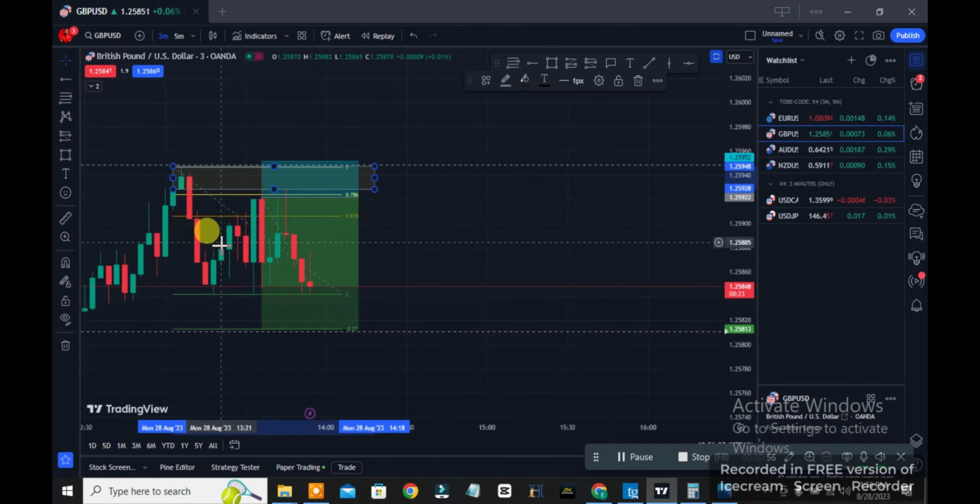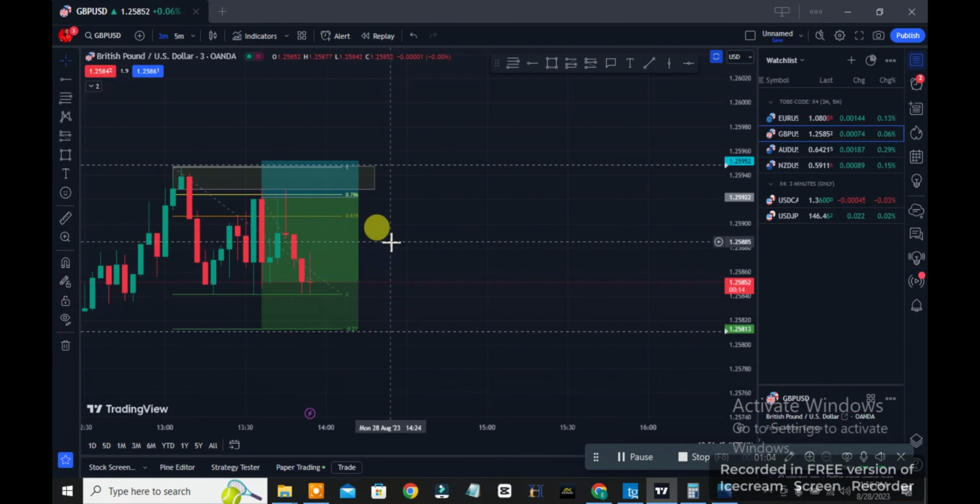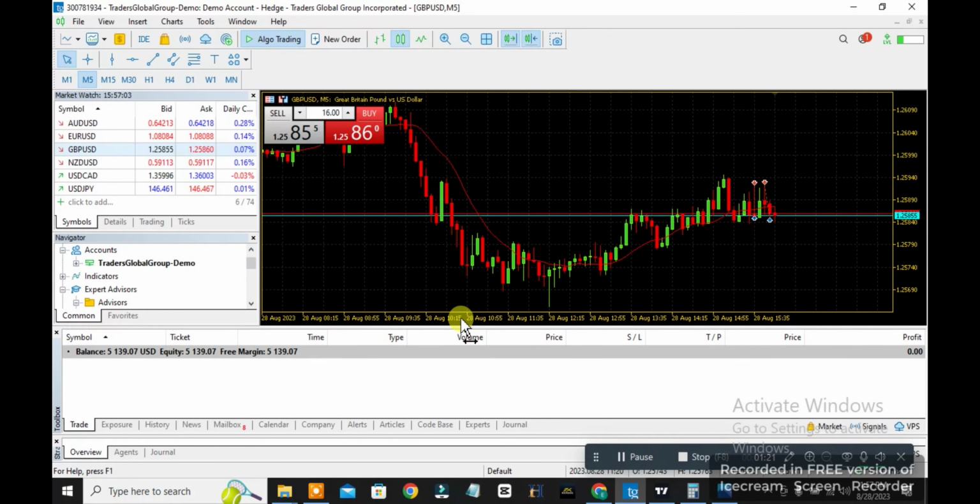I just used the Fibonacci and I drew it from the top to the bottom, and I got in at the 78 region. So that gave me a little bit of an early entry, which I honestly prefer. It depends on how aggressive you are. If I'm being conservative, then I should definitely wait for my entry at this order block zone, but because it's a challenge and I'm being a little bit aggressive, I just had to jump in on the trade.